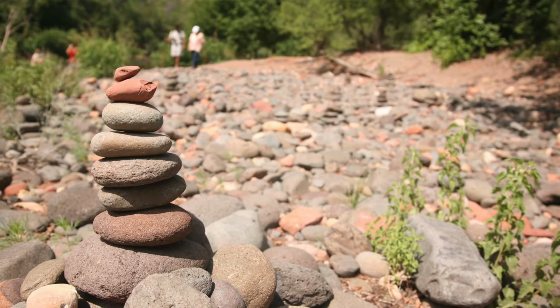Now, an actual cairn in the hiking world has a purpose. And right away, I know there's some folks out there saying, no, no, no, no. No, it does not. Yes, it does. Calm down. I know there are folks out there who just hate them with a passion, no matter what. But an actual cairn serves a purpose.